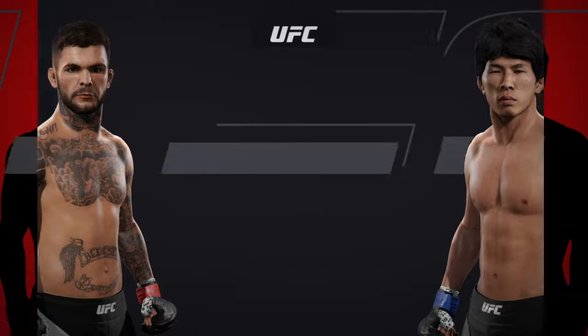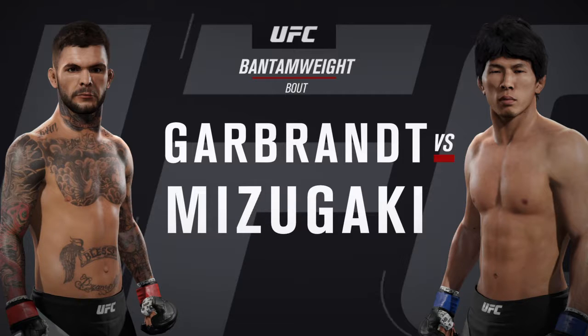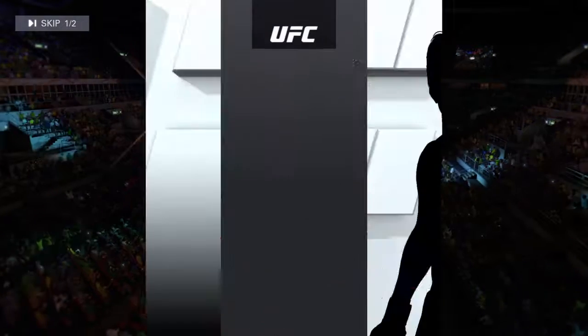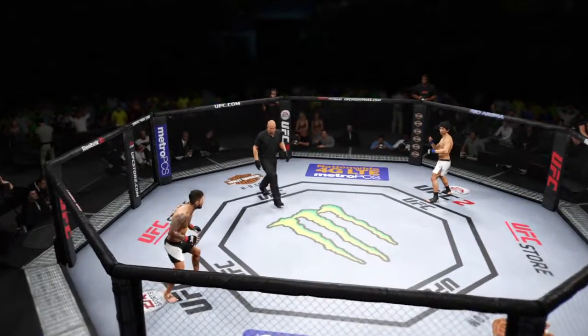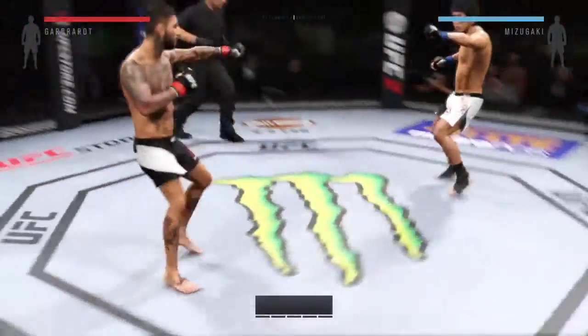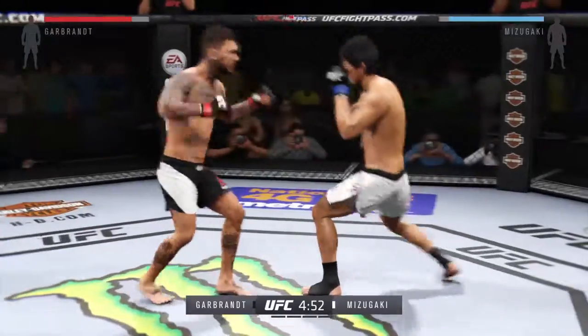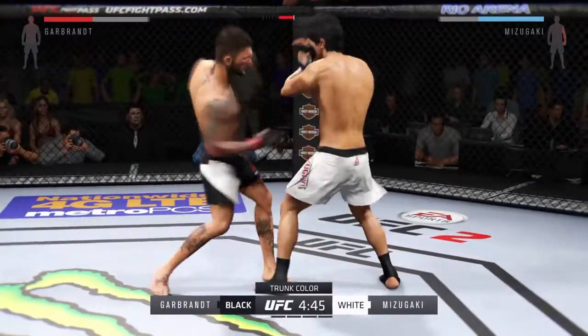Up next, it's a bantamweight matchup between Cody Garbrandt and Takeya Mizugaki. Our tale of the tape for this, our main event of the evening. Cody Garbrandt, Takeya Mizugaki. Here we go! Five-minute rounds. White trunks for Mizugaki. Black trunks for Garbrandt. Joe, we're underway.